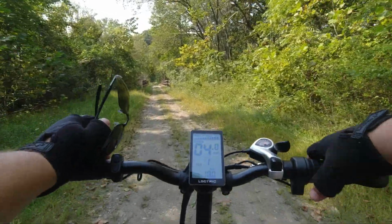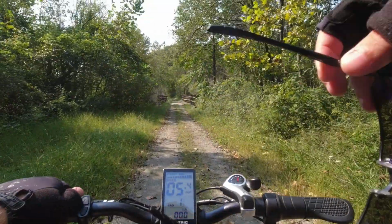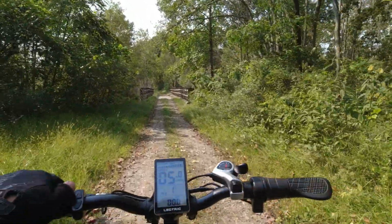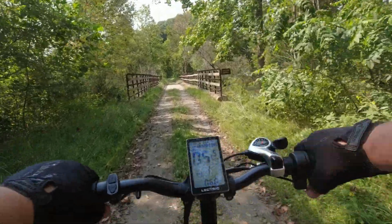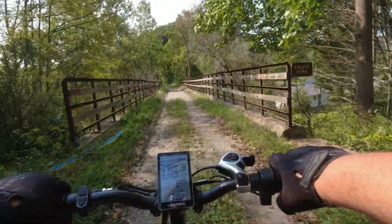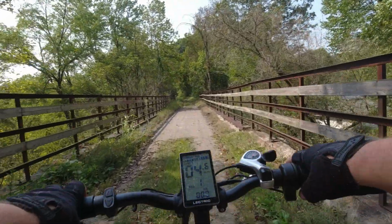All right, now we're coming to a bridge. Well, that was interesting. 2.3 miles in and a tunnel that's a little bit more bumpy than we would have liked, but we got through it.